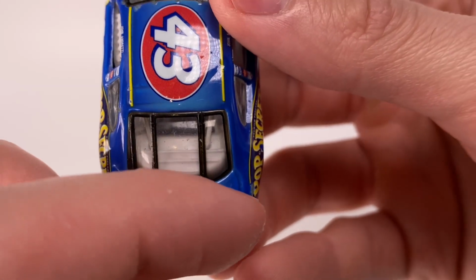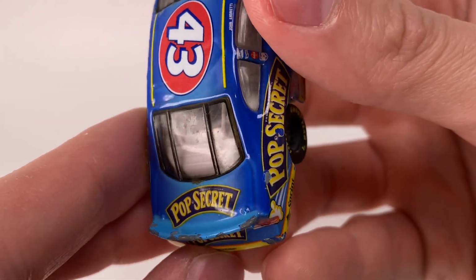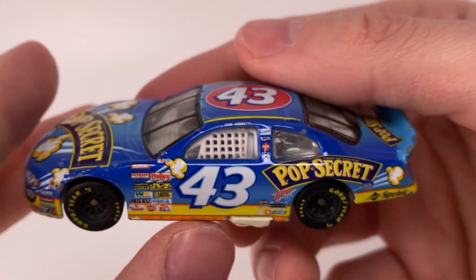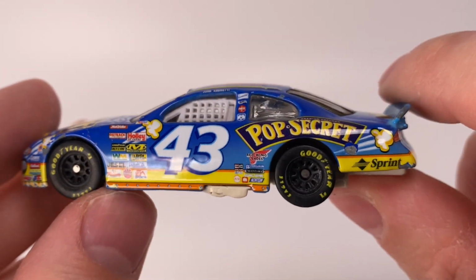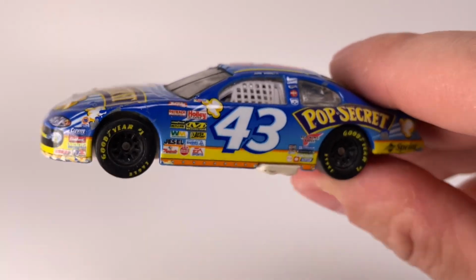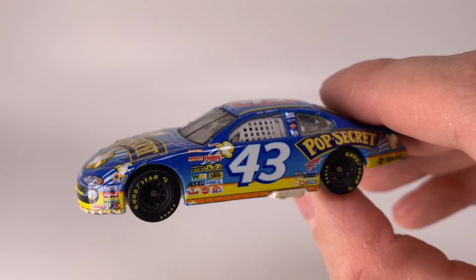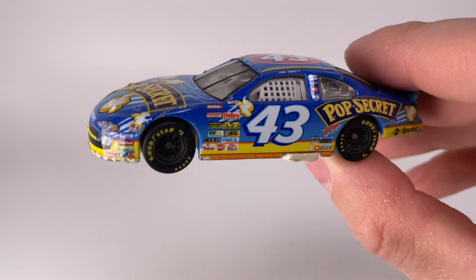Just look at that blue gradient, man. It's almost like an underwater effect if you really look at it. What a remarkable diecast. And I love the Dodge Intrepid mold. I mean, it's so accurate. I absolutely love it, man. Hot Wheels diecast, man, I'm telling you, they were the best, I think, ever produced.